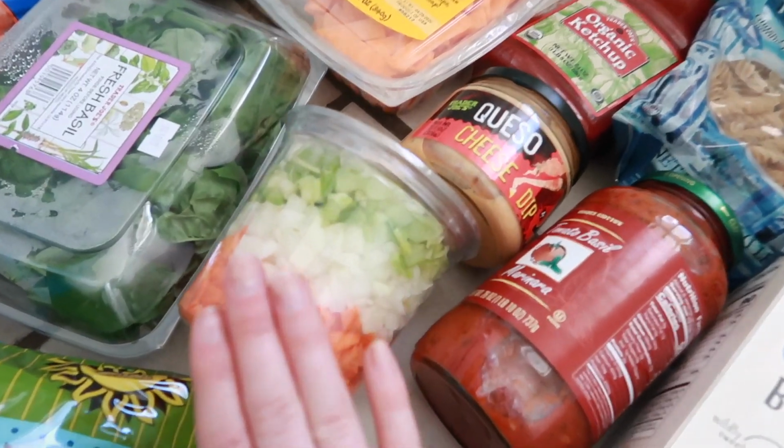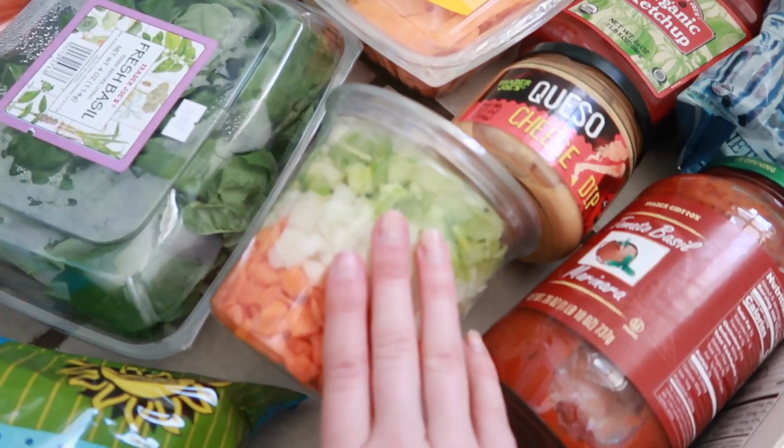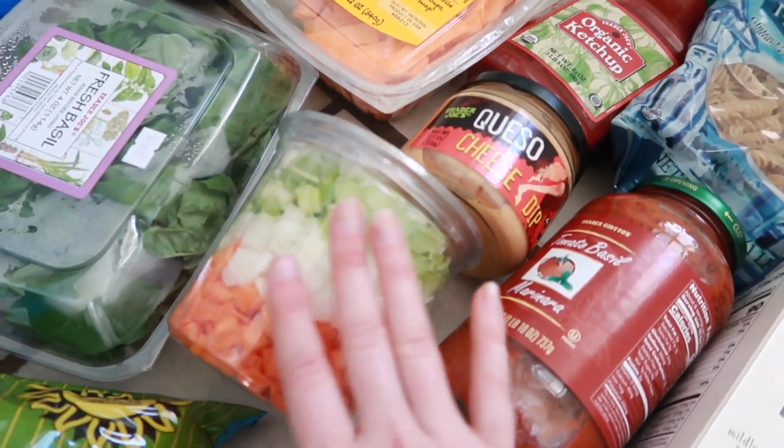Mirepoix, this is just like the gold mine of cooking. It's amazing. Mirepoix is what you pretty much put in everything. Carrot, onion, and celery. Deliciousness. It's the great base to many, many meals.